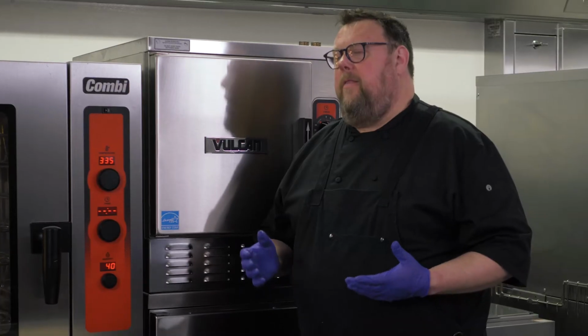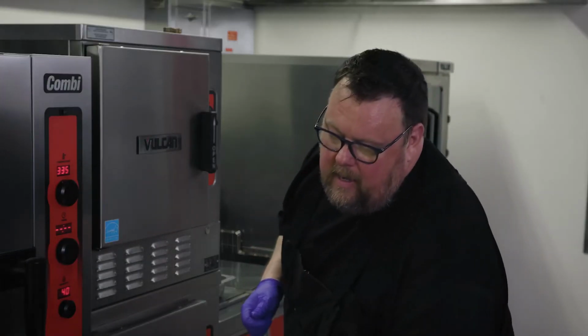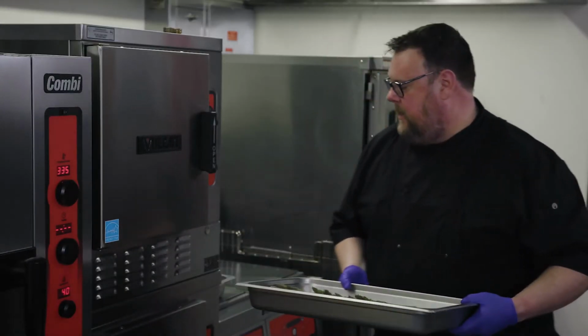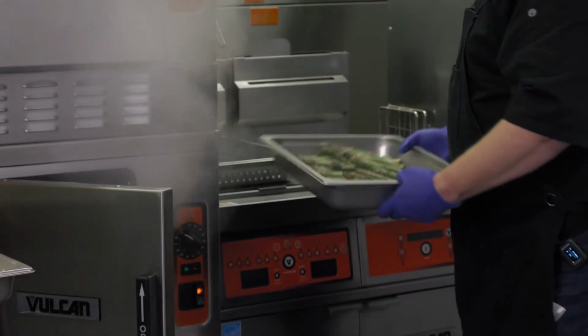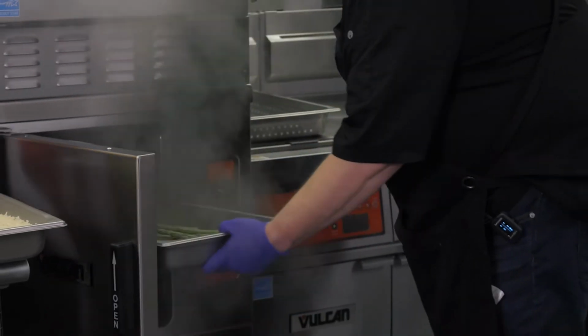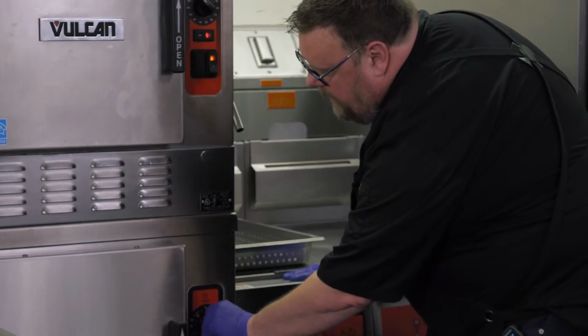I've already done the steaming of the rice in here. I'm going to start steaming a pan of asparagus. I go ahead and load that in, close the door, set the timer.